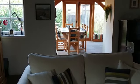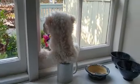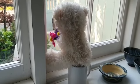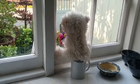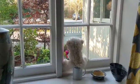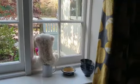Before I do, I just want to show you something out of my front window because there is a local scheme where we put a bear in our windows, and then the children who are encouraged to go outside while they still can are going on a bear hunt and seeing how many bears they can see in people's windows.